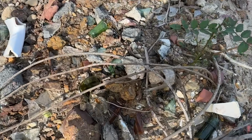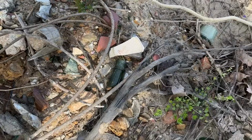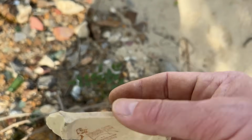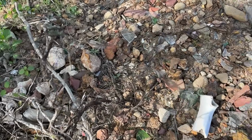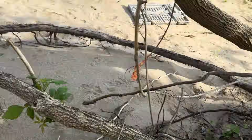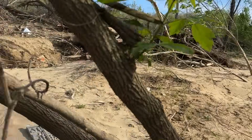Well, just got to keep at it. Had several more almosts, but it's interesting. You can see this one is broken, but you can see Syracuse China, Econo rim. Don't know where that's from, but it helps you date it and generally know. You can look it up, but still a lot to go through, and this just keeps going on for a while. Right around this corner, there's even more, so I'm going to make my way there.